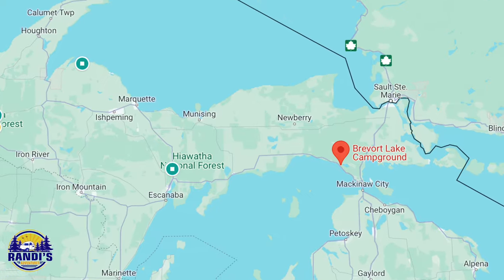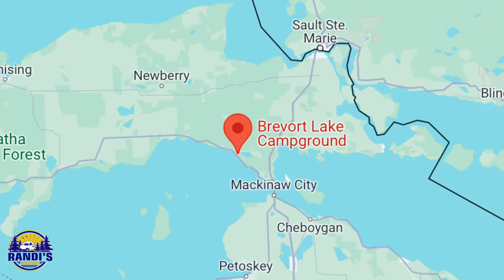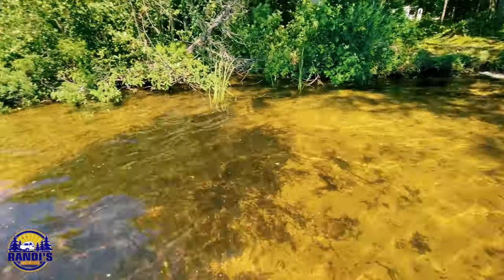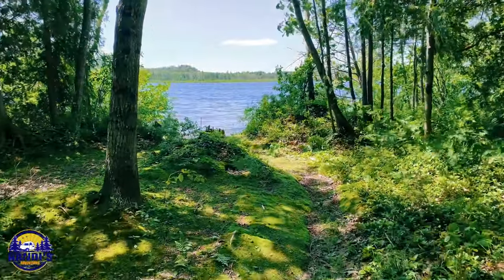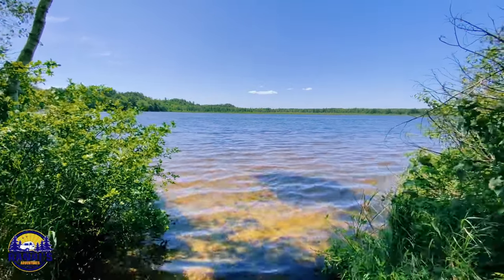The Brevort Lake Campground is located in the southeast portion in the Upper Peninsula of Michigan on a peninsula. This campground has very spacious campsites, and most of them have direct access to the clear, cool waters of Brevort Lake, which is over 4,000 acres.